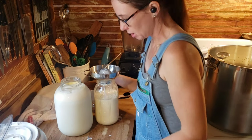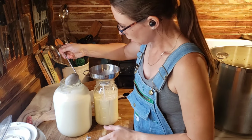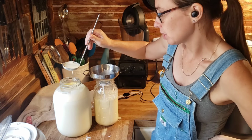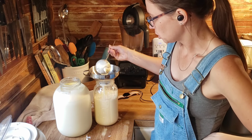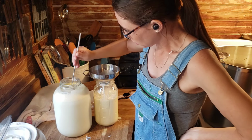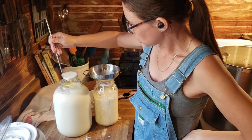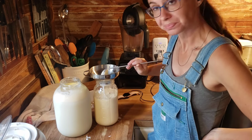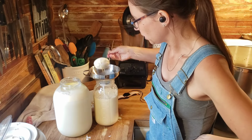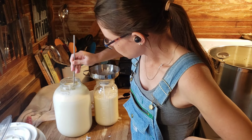Because you use the skimmed milk, it's really great if you are milk sharing, which we are not doing right now. We have weaned her. Our calf has been a little too rough on our milk cow now. Sadie is 6 months old, so she's definitely big enough to be weaned. She's huge. She's beautiful, but she needs to stop, and she has now.